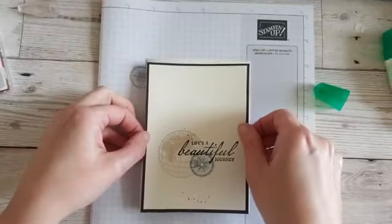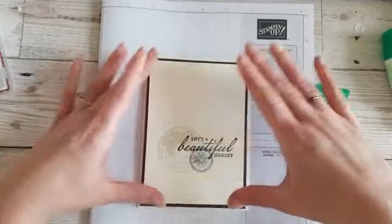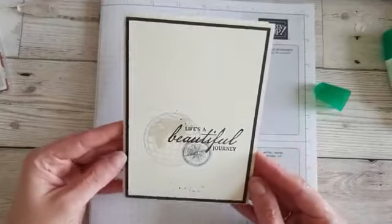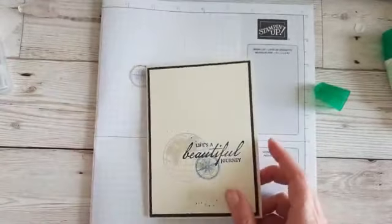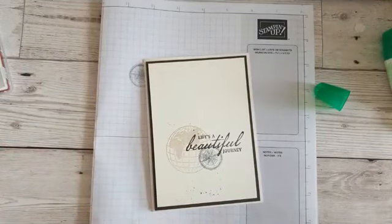Yes, I'm using Very Vanilla card, so I'm just going for the kind of vintage look. So there we go. There is card number 1. Super simple and easy.